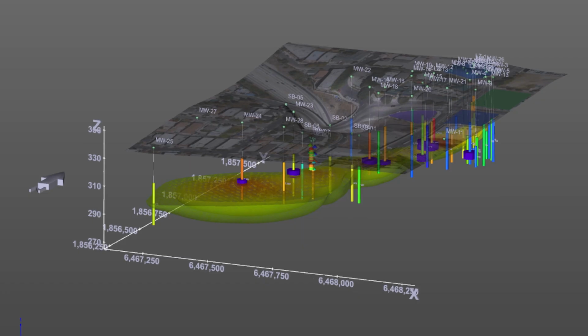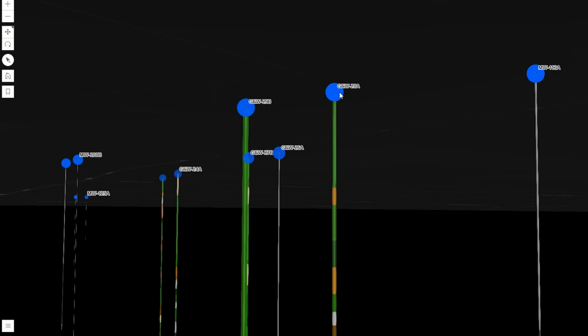So our clients are often swimming in data. They've got well construction information, groundwater data, analytical data, and it's really hard to consolidate all of that into one place to make it understandable to a wide audience. Our practitioners are very skilled at melting all of this data together and picking out the pieces that are actually important to the client.